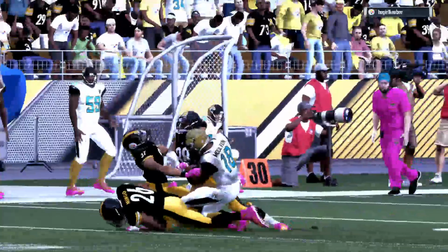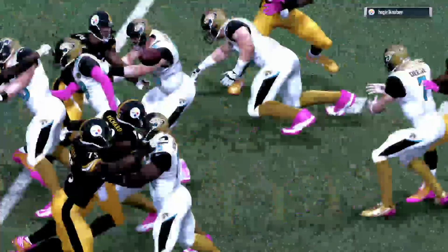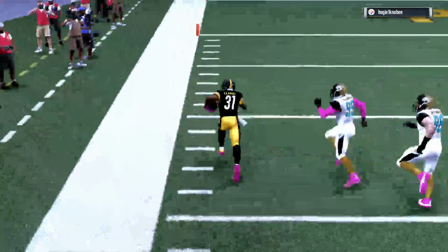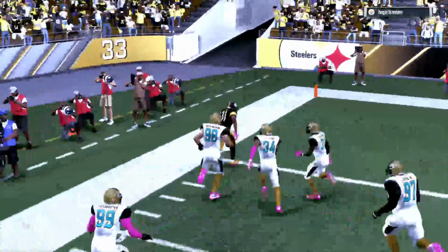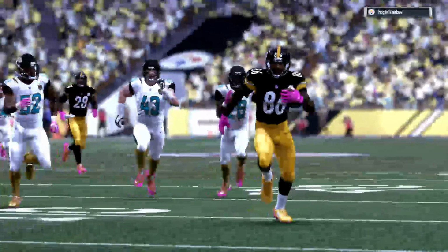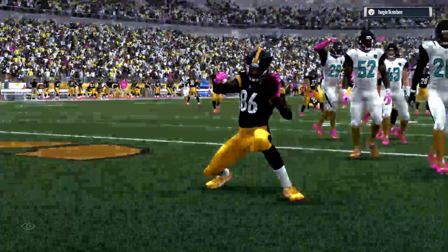So for the Steelers, they're on a nice early roll as they move to 3-1 with a win here. And they'll be able to enjoy this one through the bye week before they get back at it again. Meanwhile, for Jacksonville, they'll drop down to 1-3. And they'll have a tough one at home next week against the Denver Broncos.